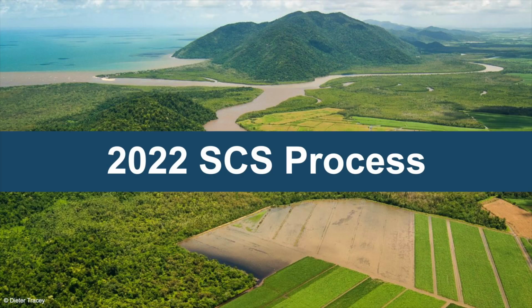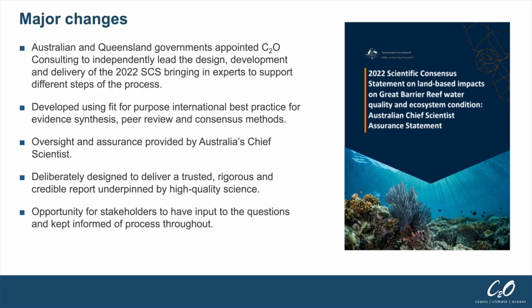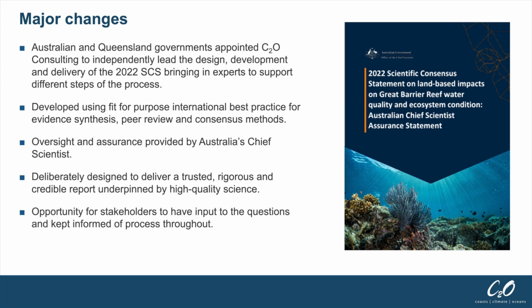So I wanted to go through the process that we've adopted to develop the consensus statement. We started it in October 2021 and it was released in August. So it was very comprehensive and took a few years, and hopefully you'll get a gist of why. We were contracted, C2O Consulting, by the Australian and Queensland government to undertake the process independently. So we drew in a whole bunch of experts to work with us on that.